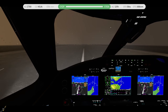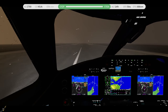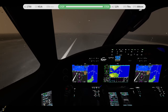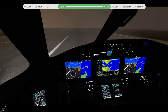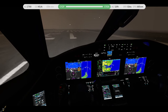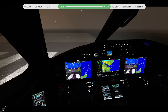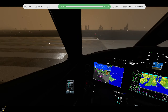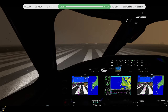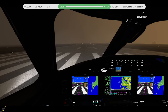Now this is gonna be a gusty departure. Watch our speed. It says we're going 30 knots. Doesn't feel like we're going that fast. But zoom our range out a little bit. All right. I can tell the airplane is already wanting to pull to one side, just taxiing. All right. Let's get on the center line.